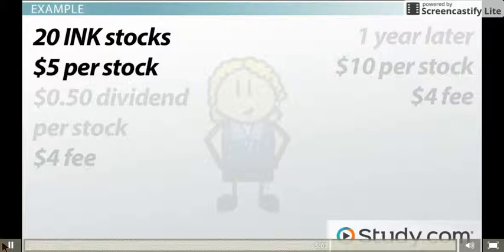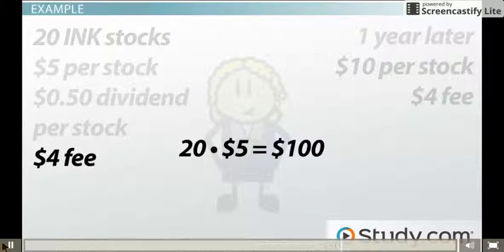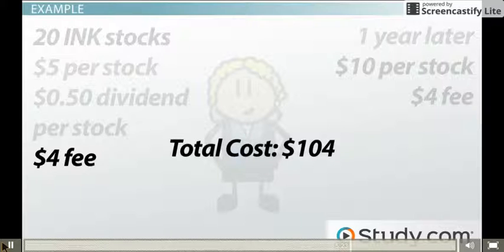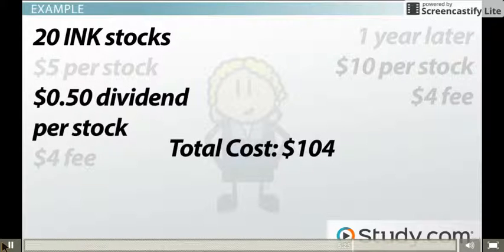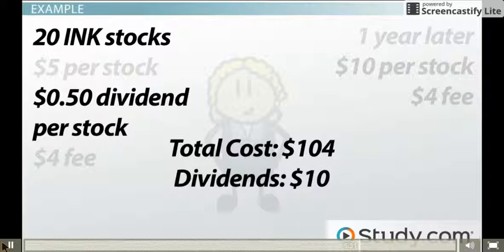First, we need to find out how much money Sarah spent to purchase her 20 stocks. We multiply the 20 stocks by the cost when she bought them. 20 times 5 is $100. Then we add the brokerage fee of $4. 100 plus 4 is $104. So, Sarah spent $104. Next, we calculate her dividends. 20 times 50 cents is $10. So, Sarah earned $10 in dividends for her 20 stocks.